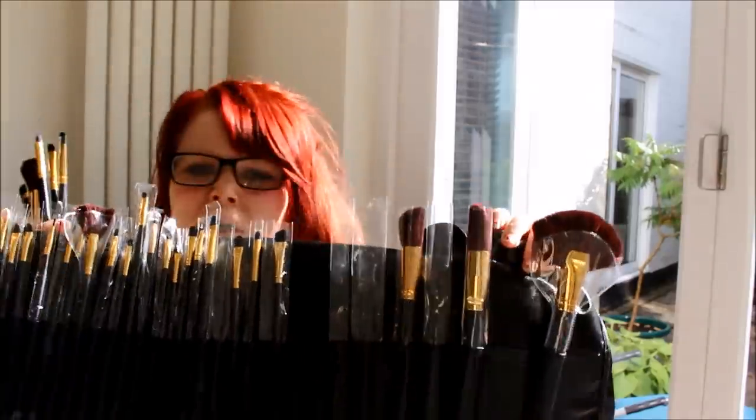So let's pretend that was meant to happen. Anyone who knows me will know that I'm not really a massive makeup person, I do a little bit of eyeshadow now and again, but I don't really do anything as such. But I got 32 makeup brushes. The rest are in here. And they all came in this little pouch.